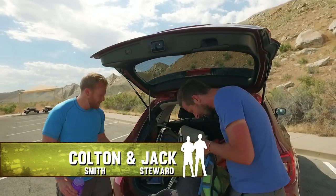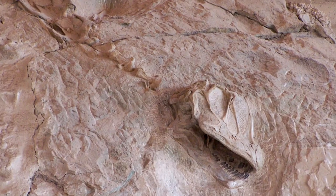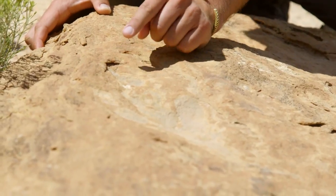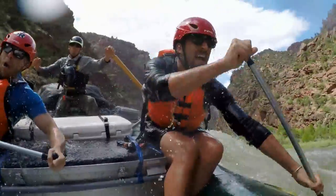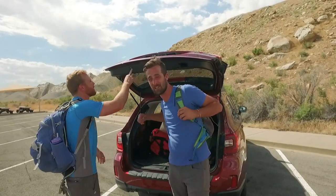We're near the border of Colorado and Utah, about to venture into a park that's frozen in time. This area contains hundreds of uncovered bones and fossils, and most of them are from dinosaurs. We're gonna be exploring this park's prehistoric past and then tackling one of the most highly coveted sections of whitewater in the country. Welcome to Dinosaur National Monument.